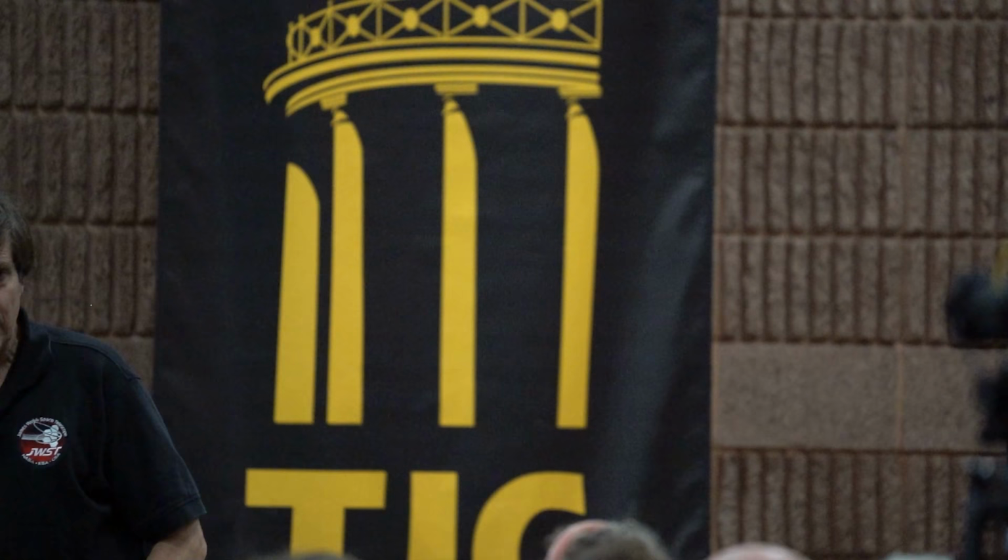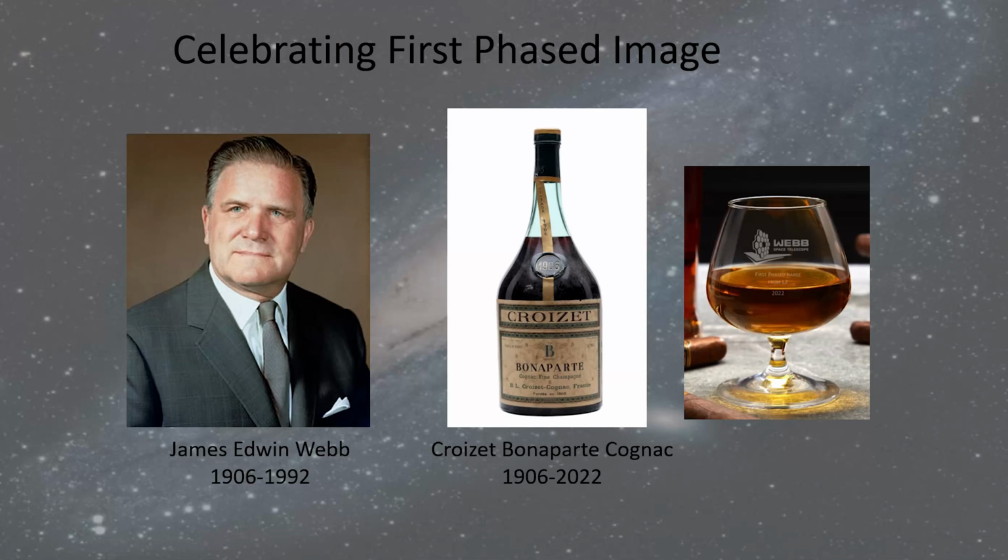Well, James Webb was born in 1906. And it turns out that this bottle of cognac was also born in 1906. Another guy on the project and I were proud owners of this bottle. So we got a bunch of us together, and the director of AURA, Matt Mountain, a wonderful man, provided all these special commemorative glasses. So 70 of us got there, and we each raised a glass of pre-prohibition alcohol to toast James Webb and the telescope that bears his name.